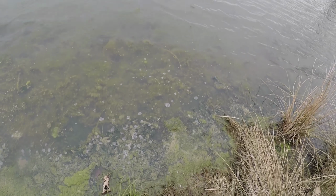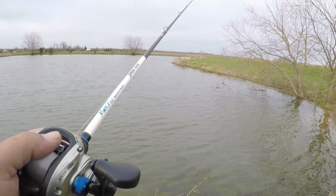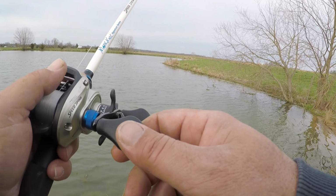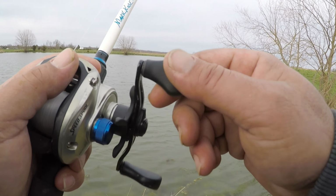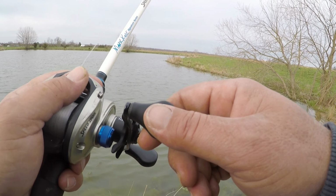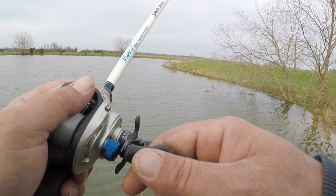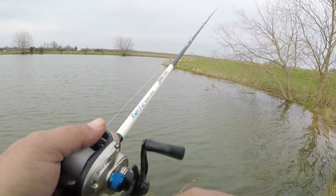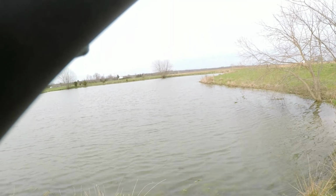Oh. Here, let me throw this out here. I should probably take a picture of that one. It's a pretty good one. Got his ass that time, Gino. That ain't no minnow either, bud.